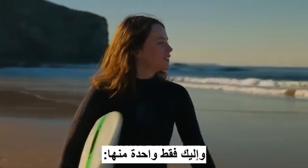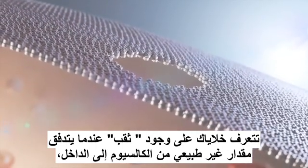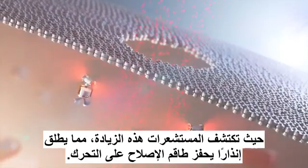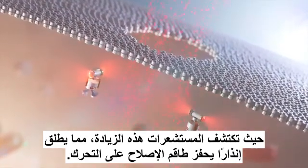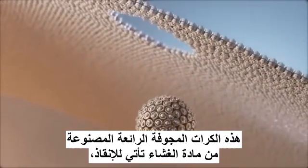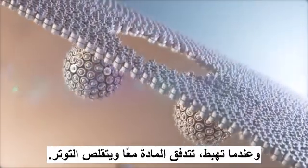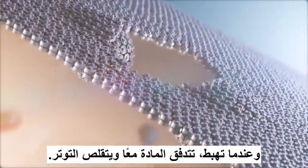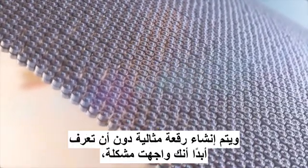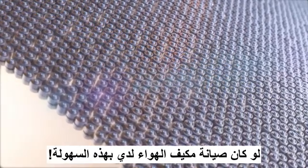Here's just one of them. Your cells recognize a hole when an abnormal amount of calcium flows in. Sensors detect the increase, triggering an alarm that signals the repair crew to act. These remarkable hollow spheres made of membrane material come to the rescue. When they land, the material flows together and tension is reduced. A perfect patch is created without you ever knowing you had a problem. If only my AC maintenance was this easy.